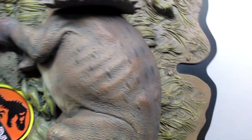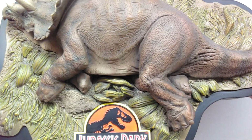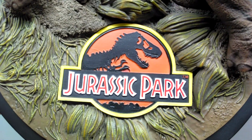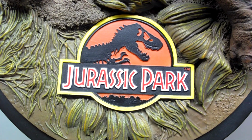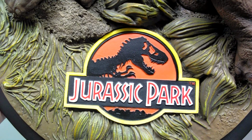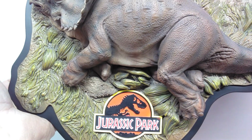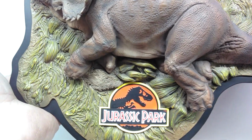On top of that, the entire base is sculpted to look like Isla Nublar, which is also incredibly cool on the part of Chronicle Collectibles to give it that sort of look. And then, of course, down here we have that classic Jurassic Park logo, which pretty much is the icing on the cake for the overall appearance, and probably one of the nicest aspects of the model as a whole is having that nice Jurassic Park logo right there in front of the Triceratops, just looking awesome.